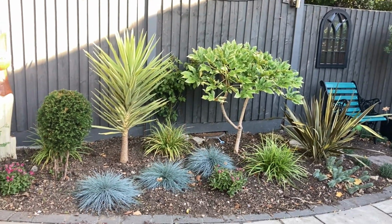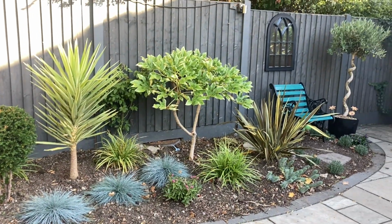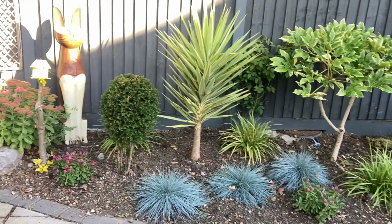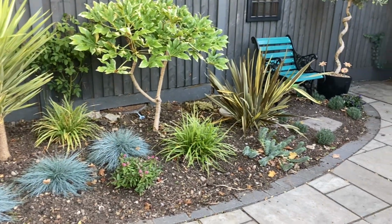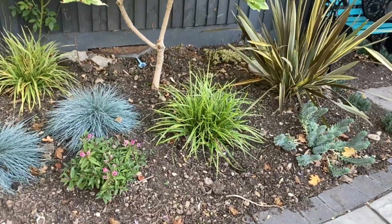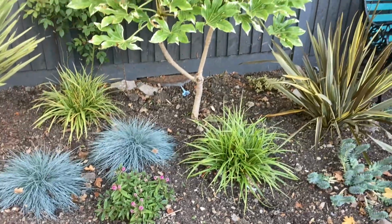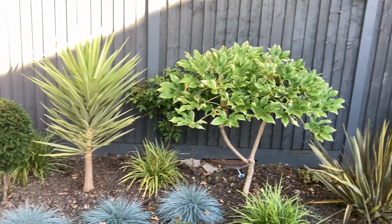Someone did suggest putting gravel, but I think it would take so much gravel, it would cost a lot of money. You would need to put it on really, really thickly, and the weeds probably still come through. So I just get my hoe, and I find it really, really quick. I mean, I've got little weeds, you can see. Everyone has weeds, but I use my hoe and I can get around everything, and it's not a difficult job. A couple of minutes every now and then.